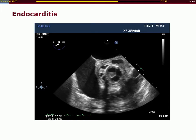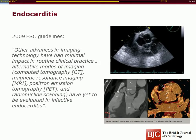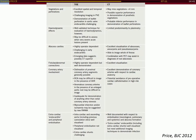And in particular, one has to consider the roles of complementary imaging, in particular with respect to periannular extension. The 2009 ESC guidelines for imaging in endocarditis suggested that complementary imaging such as CT, MRI, and PET have yet to be evaluated in infective endocarditis. And here's a nice example of a CT demonstrating extra aortic communication with a fistula in a patient with a root abscess. However, things have moved on significantly since 2009.